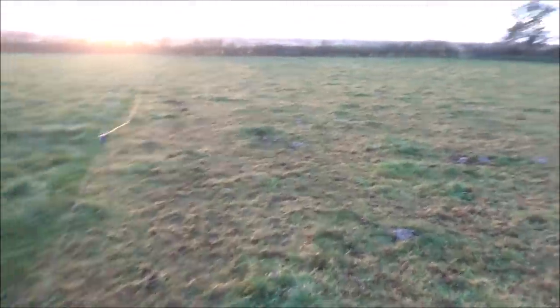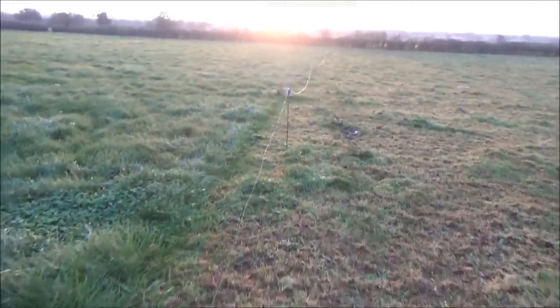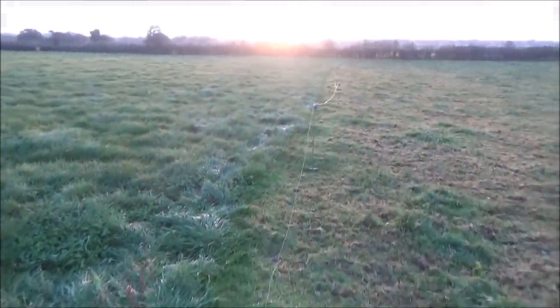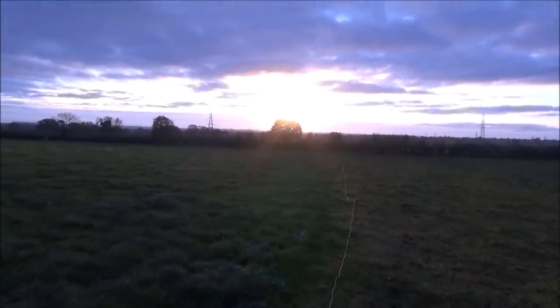Anyway, let's have a look in a minute. I'm going to just carry on down here taking this fence in. I can't believe it, it's really mild. It was frosty yesterday, but today is quite a lovely day. I think it's going to be a nice sunny day, actually. There's a few clouds in the sky, but I think they'll burn off later.